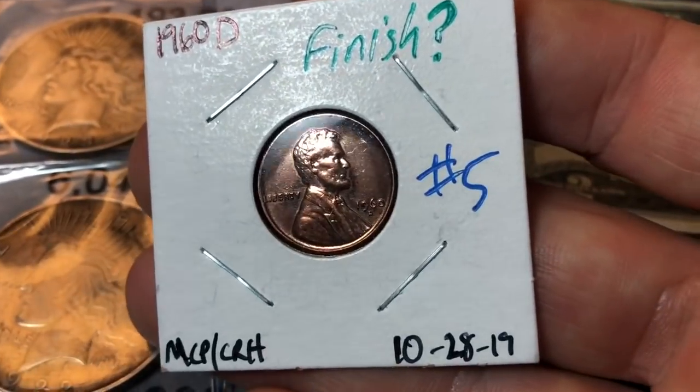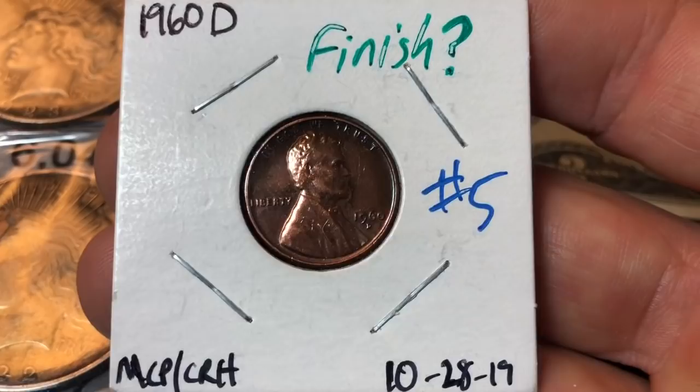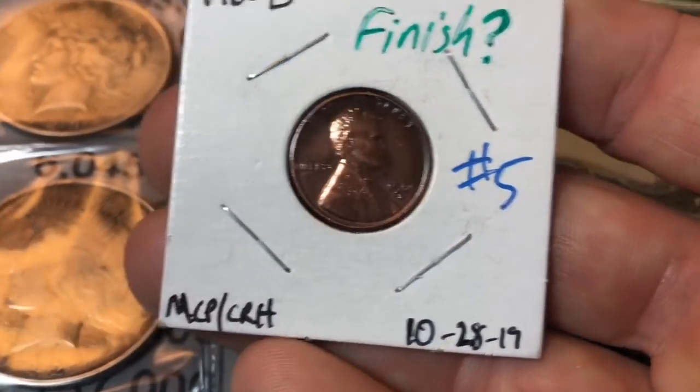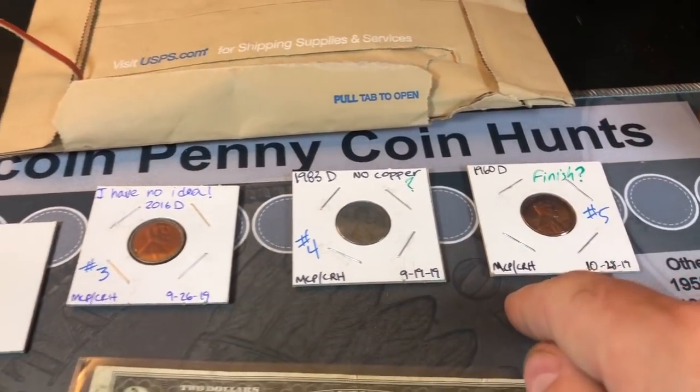And on number 5, looks like this one's been polished. He said the finish was odd, and it is. It looks like it's been polished and toned, to tell you the truth. Someone tried to tone it and then polished it up, or polished it and then tried to tone it. Definitely post-mint as well. So numbers 3, 4, and 5 to me are post-mint.